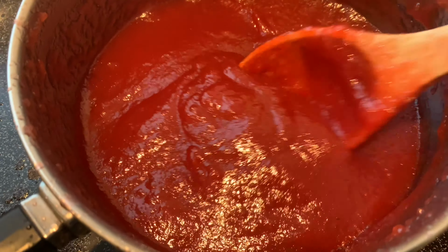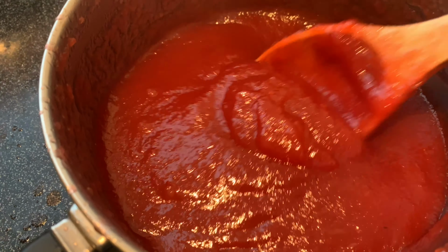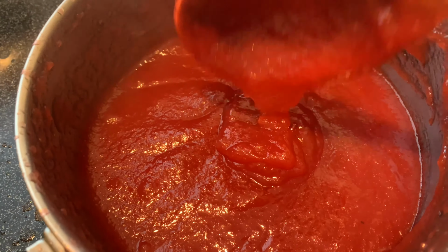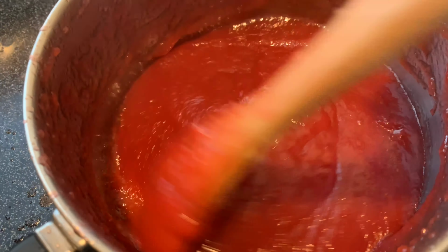From reading the recipe, I wasn't sure if this was going to be a jelly or if it was going to be a candy, and it seems to be a gelatin. So I guess it's getting the gelatin from the candies. It doesn't really seem to be making a hard ball or anything like that.